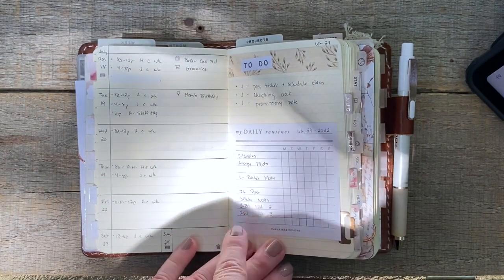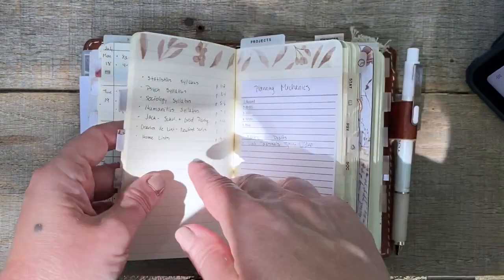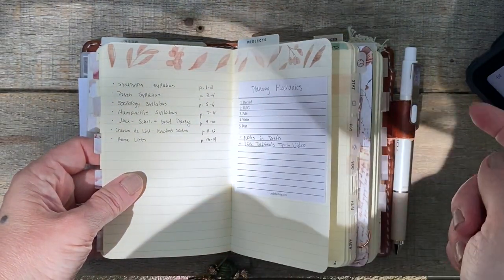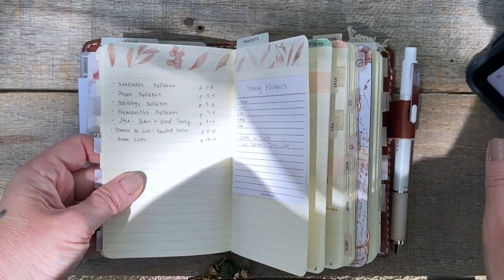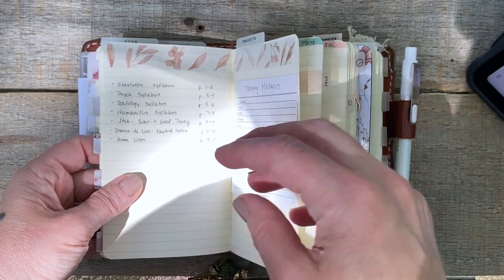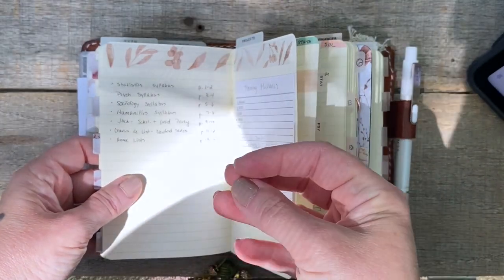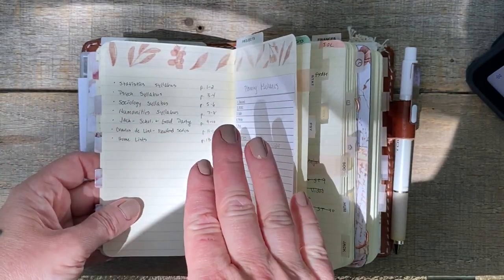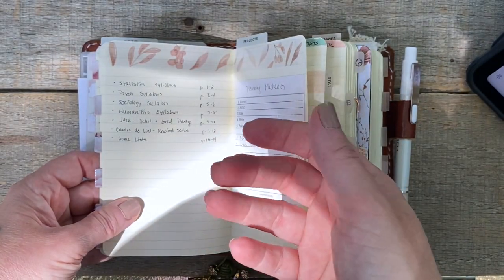So let's look at what I can get done. I then go to that project and pick the tasks out of that project that I want to do and put them on the daily. So projects and all of their steps go in the project section, whether it's on a sticky note or written right on the page. The project gets listed on the weekly, just the title, not any specific steps at all. And the specific tasks for that project go on the day that I think I'm going to do them.